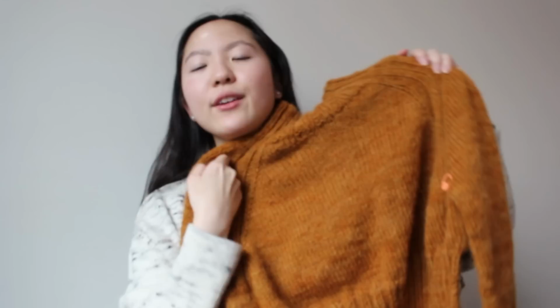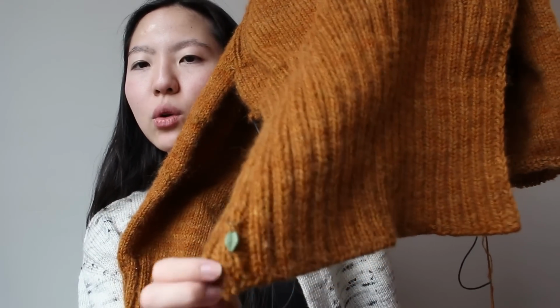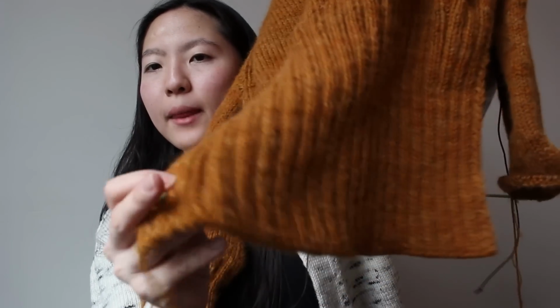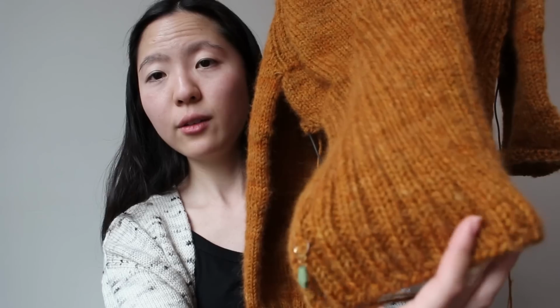Okay, next up I have some progress on a sweater. This is my Eun Sweater by NovemberKnits. Here we go. I finished the front ribbing over here. I think I only had like an inch more to go, and so I finished the front ribbing. I did what the pattern recommended, which was a tubular bind off for the 2x2 rib.